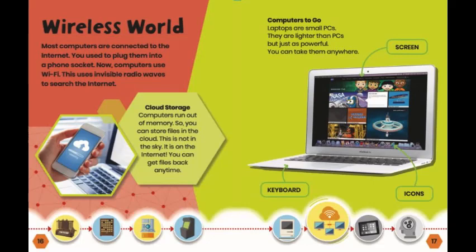Computers to go. Laptops are small PCs. They are lighter than PCs, but just as powerful. You can take them anywhere. Screen, keyboard, icons.